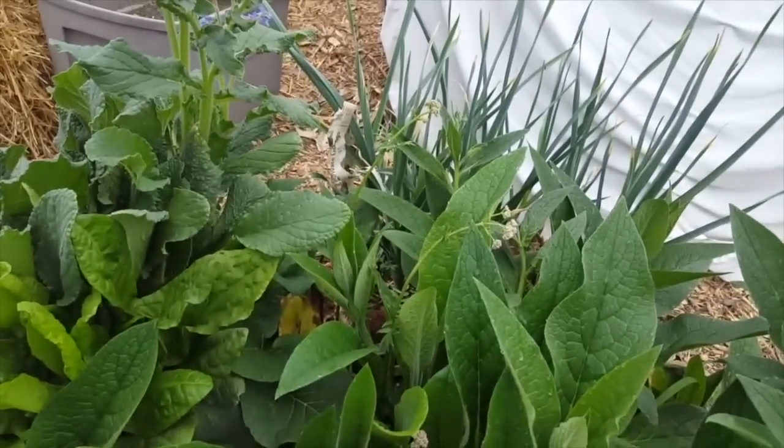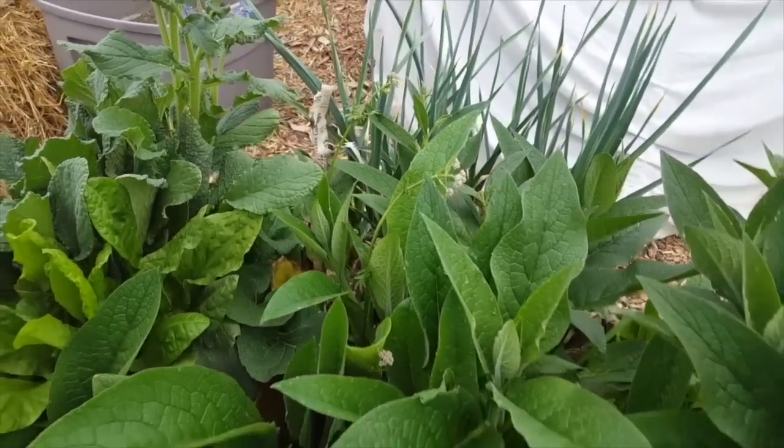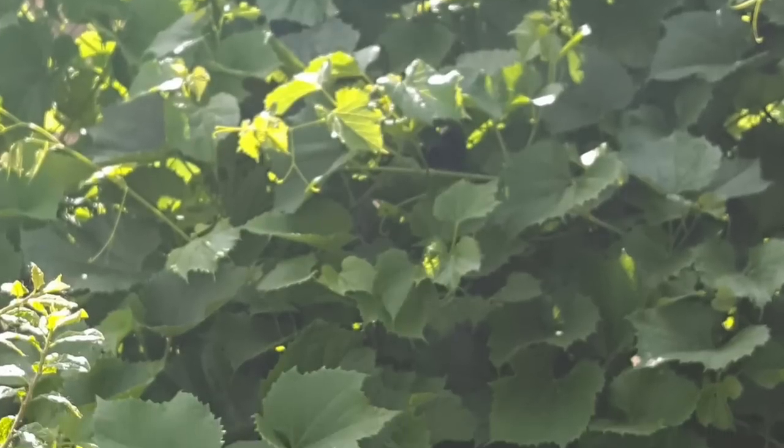So I need to think for a second if I have any other thing that I've missed. Lots of grapevines. Lots of grapevines. They've done really well.